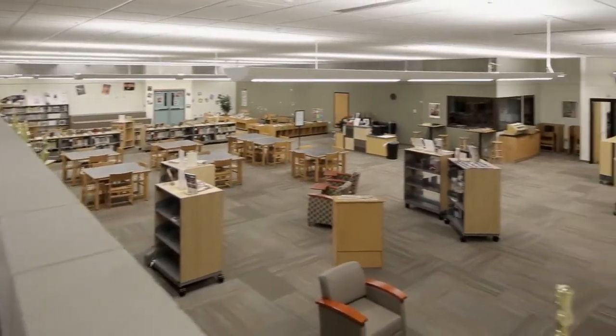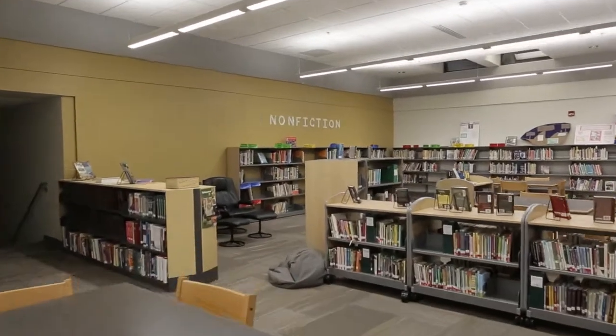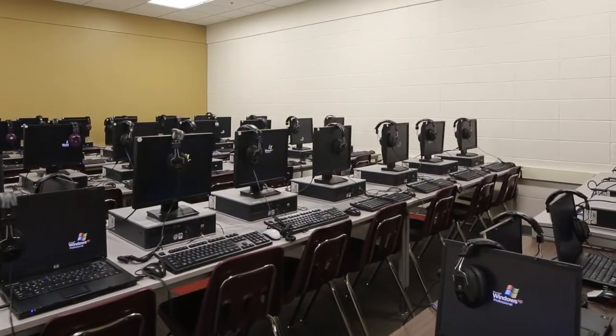Approximately 14,000 square feet of the existing school was remodeled to help expand the media center to include additional seating area and 2 computer labs. It's great, and it's good for kids. It's a great learning environment, so we're excited about that.